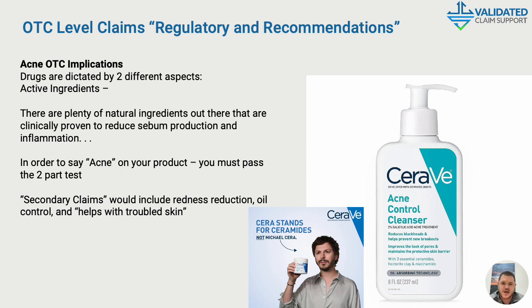Here you've got a salicylic acid acne treatment. The inclusion of salicylic acid, along with some type of efficacy that demonstrates that there are fewer acne lesions or a reduction in redness or inflammation, those two things will allow you to state the word acne on your label. They would also have had to do some specific blackhead or comedone studies, improves the look of pores. So there's clinical research behind these claims. In order to say the word acne at all, you have to hit that two-part test. In order to say acne, pimple, lesion, or whitehead, you must have an OTC ingredient and support reasonable efficacy.